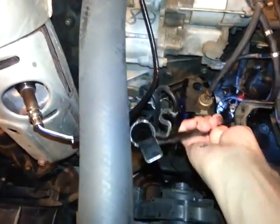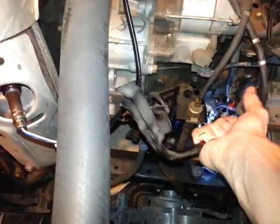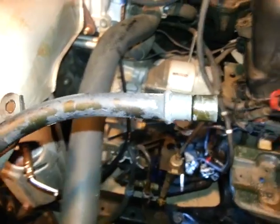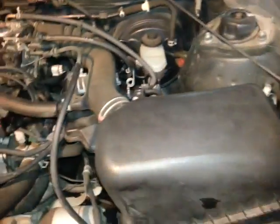Sorry. So I had to pop that bolt loose right there, and then this is just a pressure fitting, so it just slid right out. I kind of twisted it a little bit here and there. Oh, and by the way, pull the dipstick out before you start doing that.